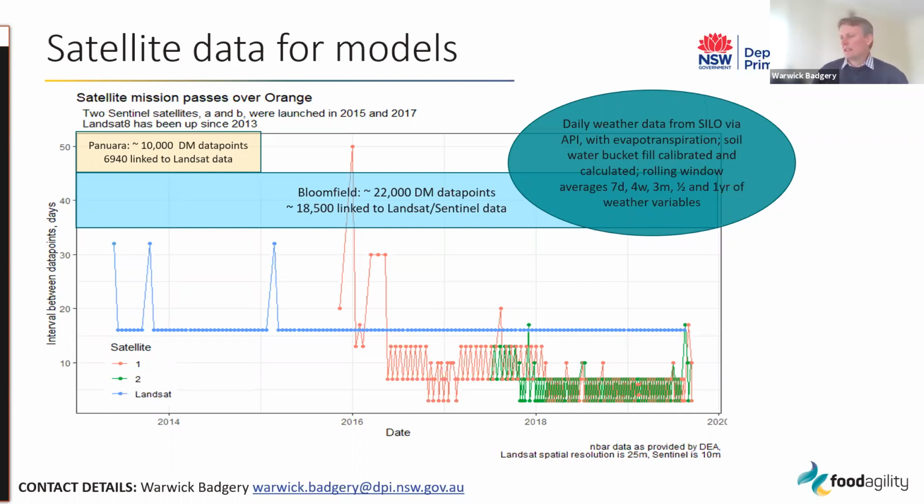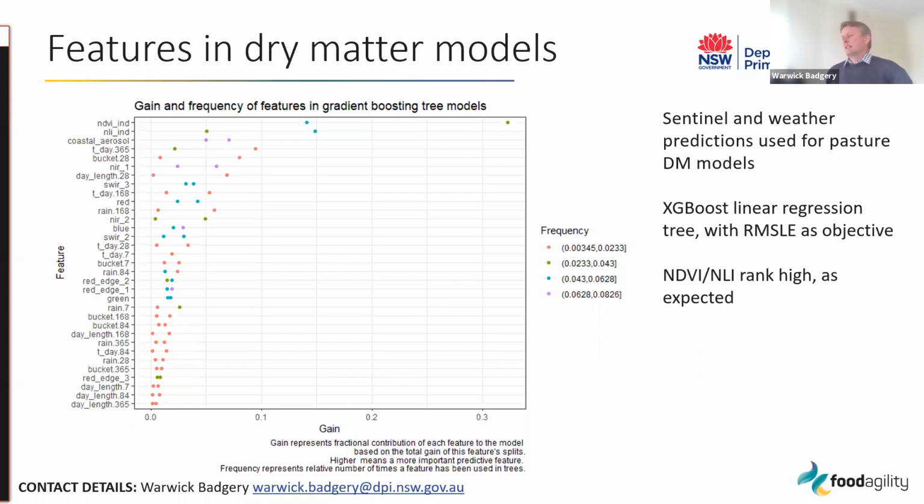And then we're just using these as some of our input variables into our machine learning modeling. So what I wanted to show here is a figure that shows some of the features involved in one of our dry matter models. And really what it gives is a bit of an indication of the important factors coming out of this machine learning approach, the information we're putting in.